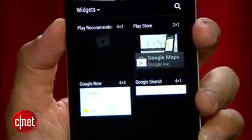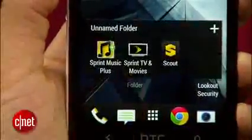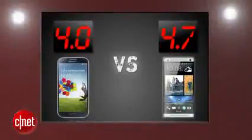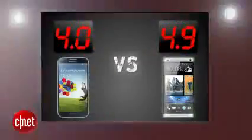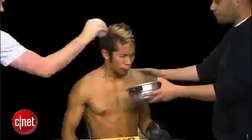Now you'll still get all of Android's customizations for creating folders and widgets, but between the two phones, this is the cleaner experience. The HTC One gets a 4.7, and the Galaxy S4 gets a 4. So after averaging 2 rounds, the HTC One leads big, 4.9 to 4. Next round is features.